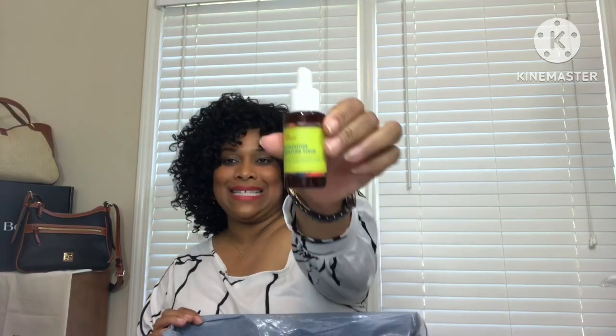This is at my sink. I also have a bottle in my travel bag, because this is the vitamin C that I have been using. Will I repurchase it? Absolutely I will. It is a great formula. It's lightweight. It works. The next is from Good Molecules, and this is their discoloration correcting serum.